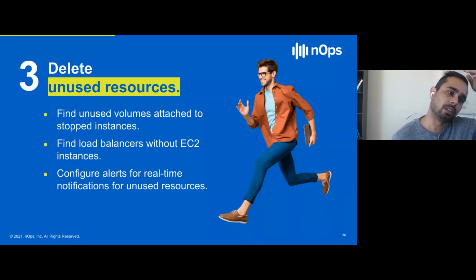And I think that brings me to another point: you want to make sure you get alerted in real time whenever there are unused resources. One of the things I learned by building infrastructure on cloud for so long is that after a while it gets complex, because you have so many different teams building different types of infrastructure. And a year later, if you ask someone, hey, do you know what this EBS volume is for? That's a really tough question, because maybe no one even knows the original intent for that resource. So it's important to get real-time notifications for unused capacity. That way you can take action right away.